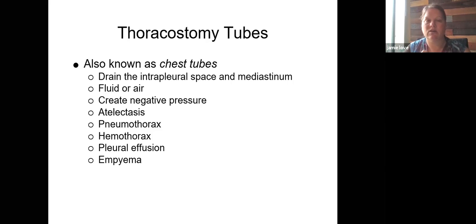Pleural effusion, which involves the pleural cavity around the lungs. There's a thin layer of what we call pleura. It's like a thin tissue surrounding it. I always think of a baby inside the sac that protects the baby, the little thin layer of tissue around it. That's what our lungs have around them. We have 2 layers of pleura, 2 layers of tissue around the lungs protecting them. Visceral and parietal pleura. So there's 2 layers.